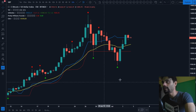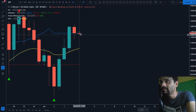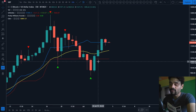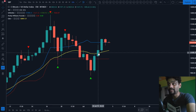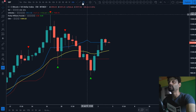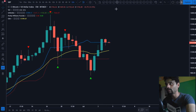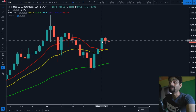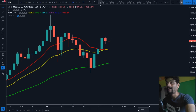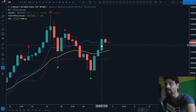Let's plot all our lines here, and you can see that we cleared the Tenkan. We cleared the Tenkan, bounced off. So we first cleared the 12-hour 21 EMA, which was bullish. We retested like we talked about in yesterday's video. What did we say? We said I want to see a retest of the 21 EMA as well as the 10 SMA, and then close over the Tenkan. And we got exactly that.